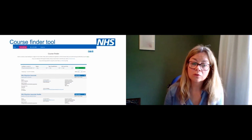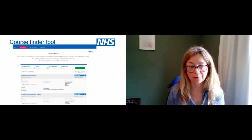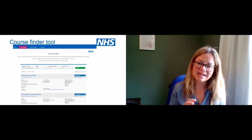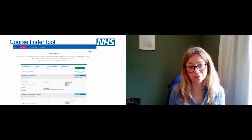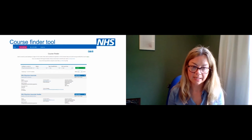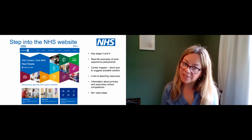Once you've got your list of courses, you can then click through to the university website, and that'll show you what the entry requirements are. As you've probably already discovered, entry requirements can really vary from university to university. So it's really important to check the different university websites and see what they're asking for. So that's the course finder tool, again, a really popular one on the website. Okay, we've got to step into the NHS website as well.